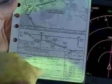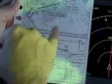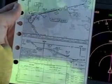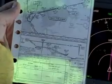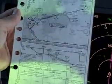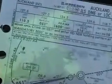If we do not get visual at the minima, we'll carry out a missed approach, and the missed approach procedure is climb on 051 and enter the Whitford holding pattern at a mandatory 3,000 feet. Any questions? Not at the moment. Okay, that's completed then.